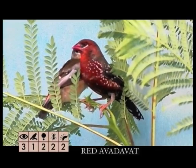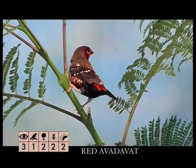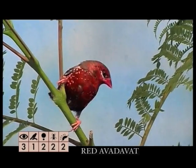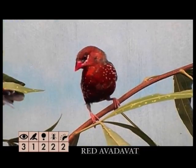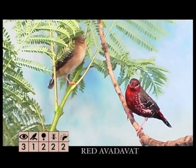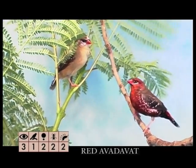An Asiatic finch that is neither a munia nor a parrotfinch is the charming red avadavat, which is one of the very few waxbills found outside Africa. It is the only waxbill where the male has a summer breeding plumage in dark red, offset with spectacular white dots, but assumes a dull plumage similar to the females during winter.